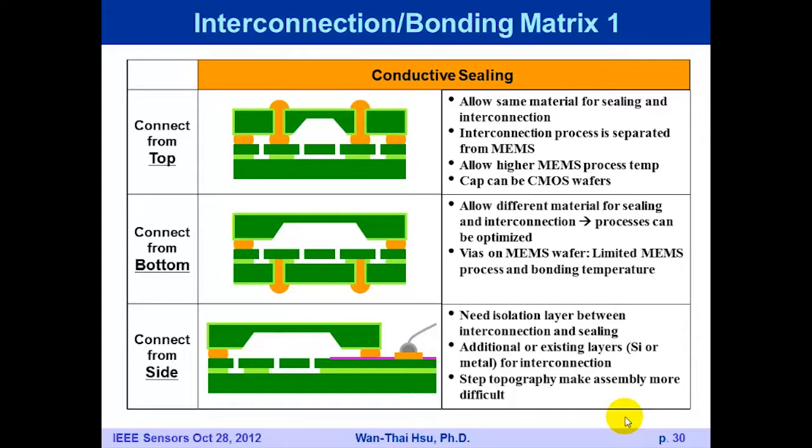And another thing is you connect from the side, right? But this is a conductive sealing, and you connect this MEMS from the side with an isolation layer that isolates the sealing ring from the interconnection. So this isolation is needed. Sometimes, if you use surface micromachining, for example, you need to go down one layer to make the connection.